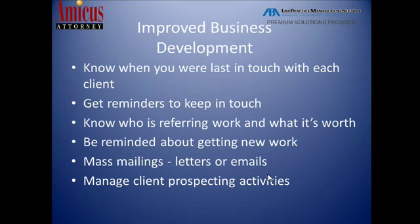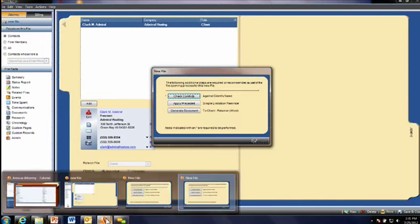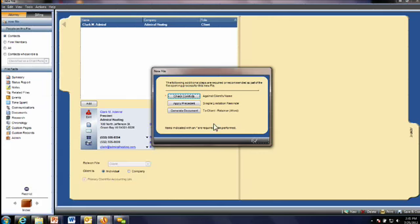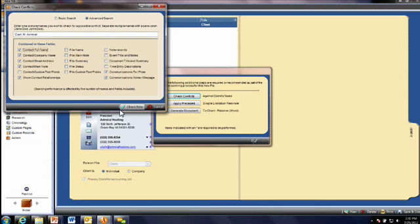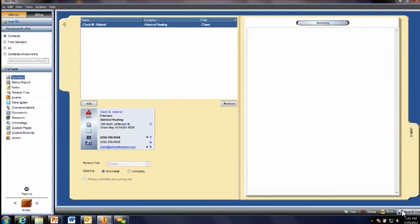So after you've been good to your client, and being good to your existing clients is the most important form of business development, practice management can help you with more things as well. For instance, it can know when you were last in touch with each of your clients and give you automatic reminders to keep in touch with them at whatever interval you want. You can know who's referring your work and what it's worth. Let's just very quickly look at that.